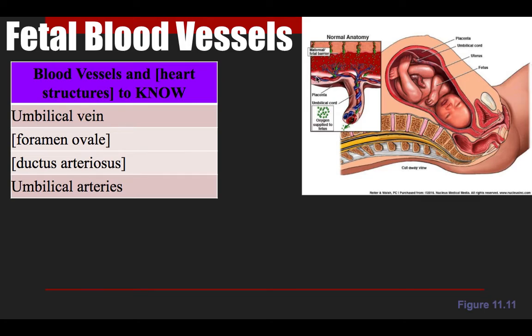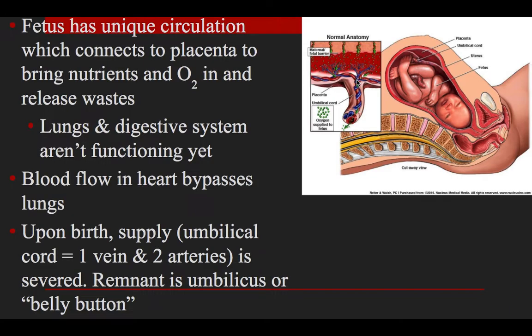So here you can see we've got both red and blue blood vessels that are going from the placenta to the fetus and back again. So once again, because the fetus does not have its own functioning lungs, it does rely on the placenta to bring nutrients and oxygen to its cells and to take waste from the fetus's cells and release them so that the fetus doesn't get poisoned by its own carbon dioxide.